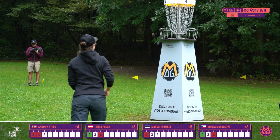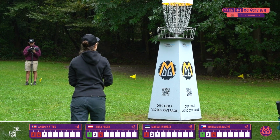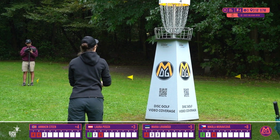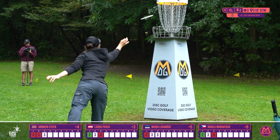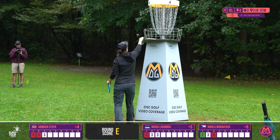You don't see a whole lot of birdies on this one. It's quite uphill and not the easiest line. But first up, Laura for par. Just outside the bullseye. Nicely done. Still at even for the round.